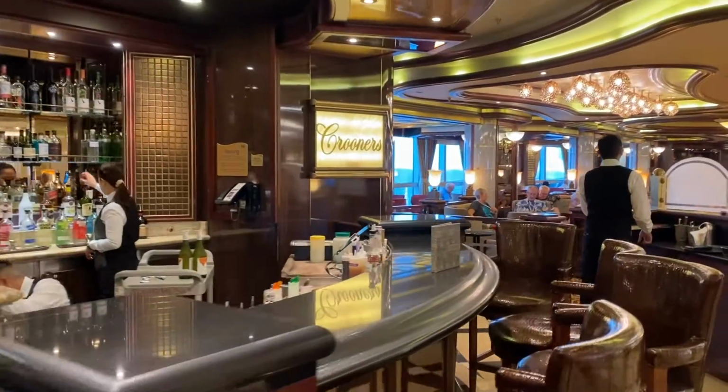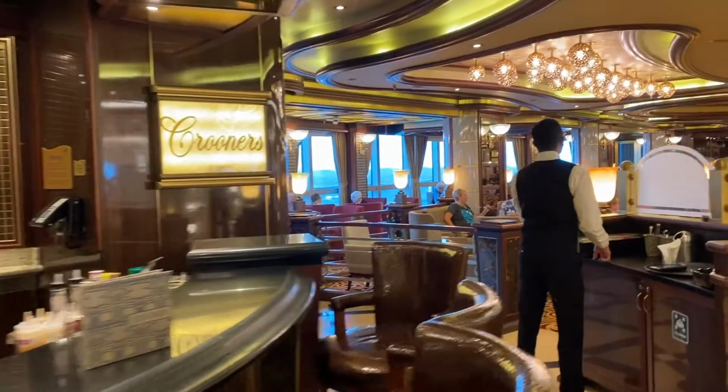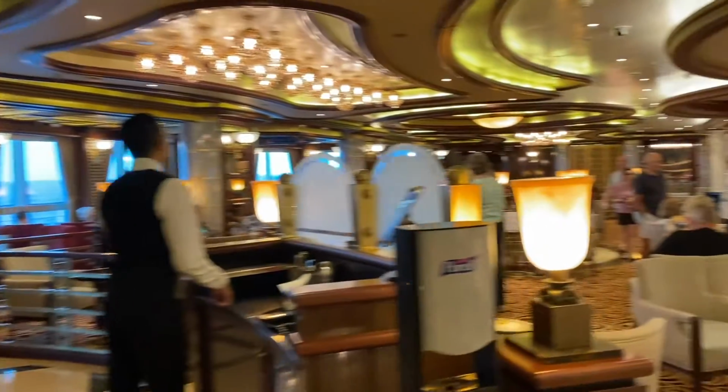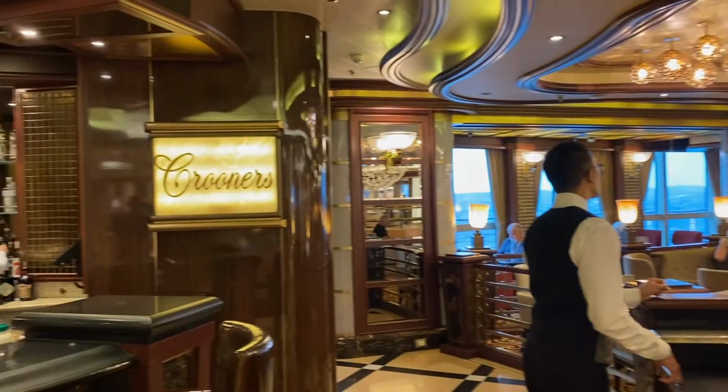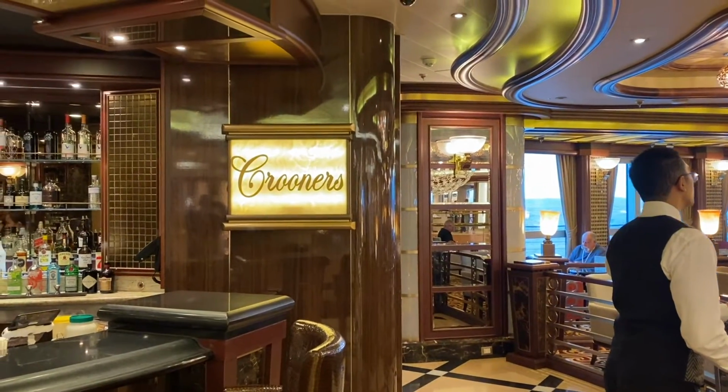Appears to be a bar around every corner. Crooner's Bar is great for cocktails, as is a good spirits bar. You can choose a bar on your mood. There's a bar to suit every mood.